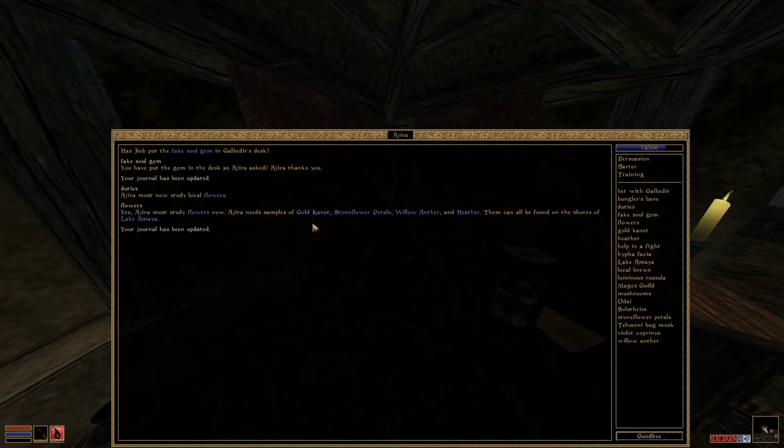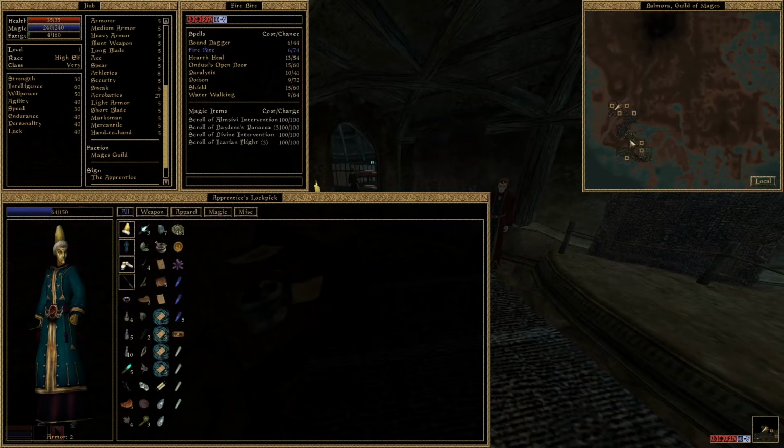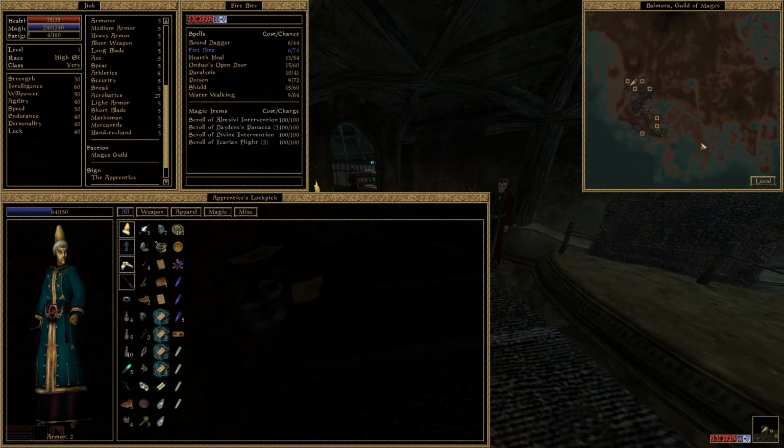The gold kanet, stoneflower, willow anther, and heather. These 4 different kinds of flower are all found in this general area down here to the southeast of Balmora, beyond this lava flow. So I'll actually probably need to cross the lava flow in order to get to these things.